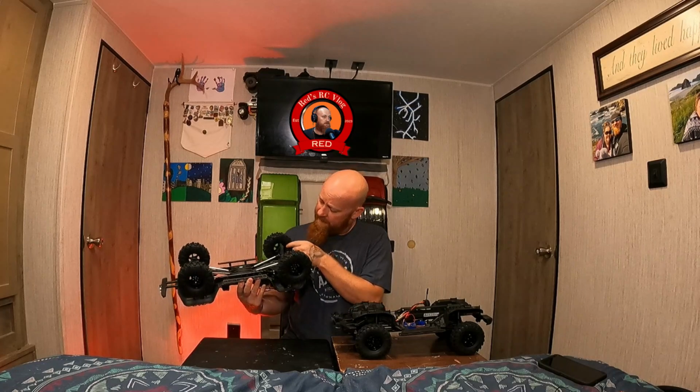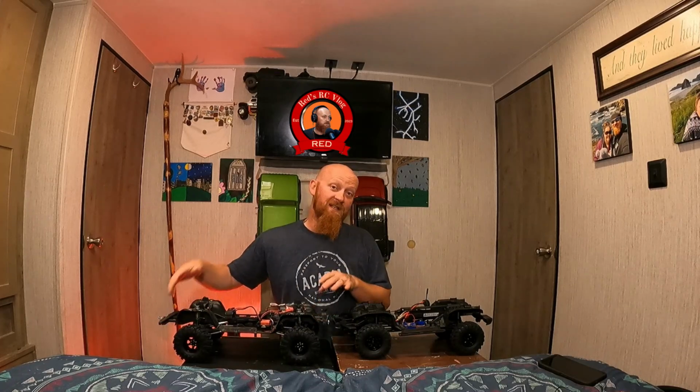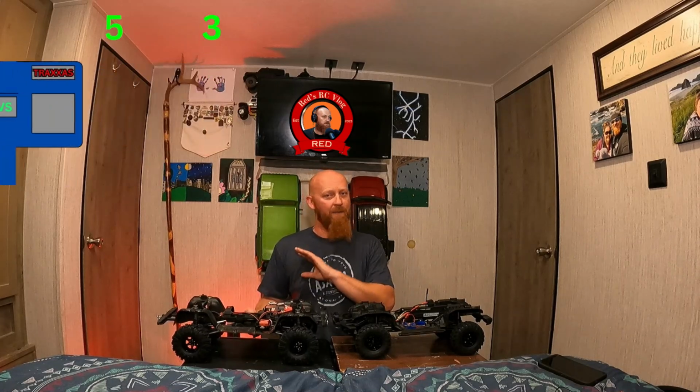I mean, even things down to the steering servo horn is metal, and even the hex for your rims, guys, that's even metal. That's just a lot of metal, you guys. That's a lot of stuff that I don't have to go to the hobby shop and upgrade myself. I mean, it comes ready to go. So if I have to pick a winner for metal components and things right out of the box, clearly the Redcat would win that by far.